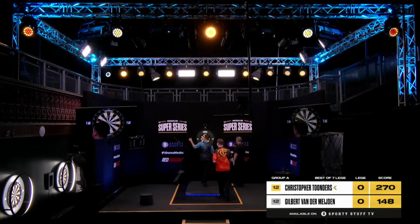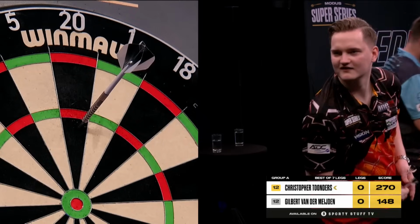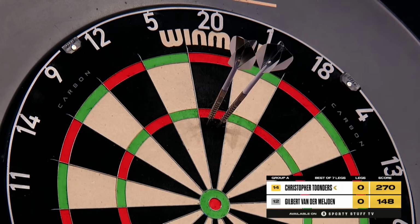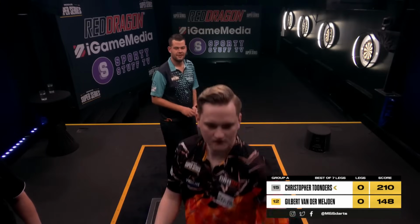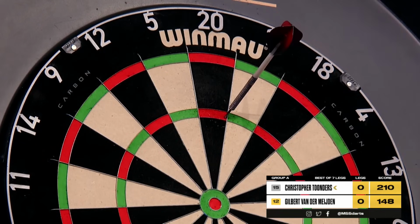And from nowhere, 180. A 180 machine. That is Gilbert van der Meijden. Doesn't want to move from the treble because of the 60 score that he's on. Gilbert requires 148.